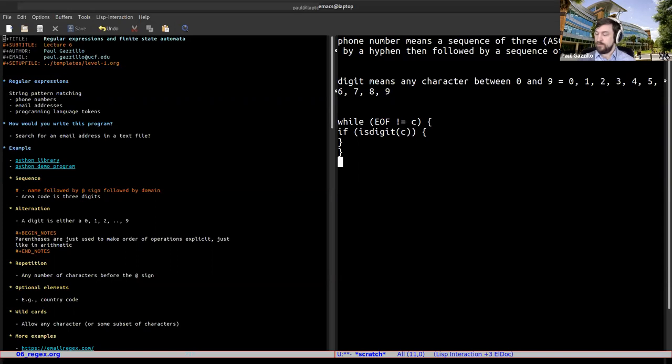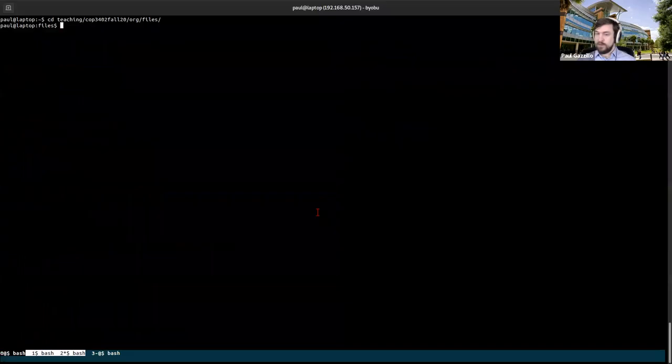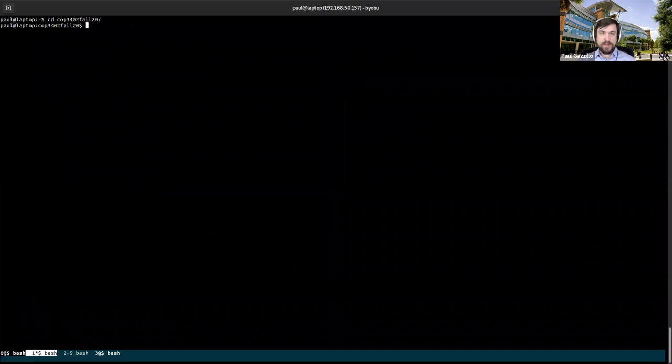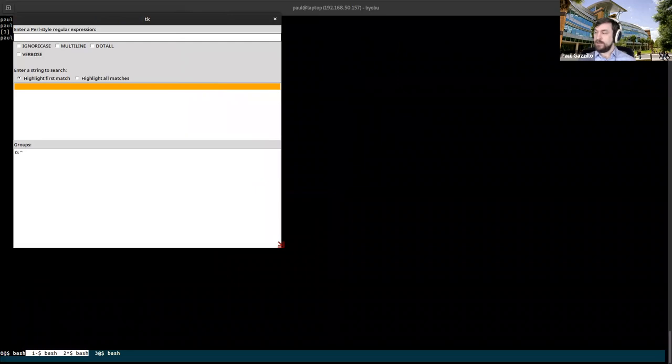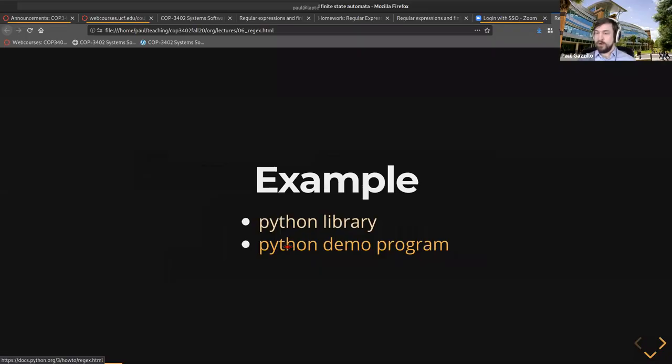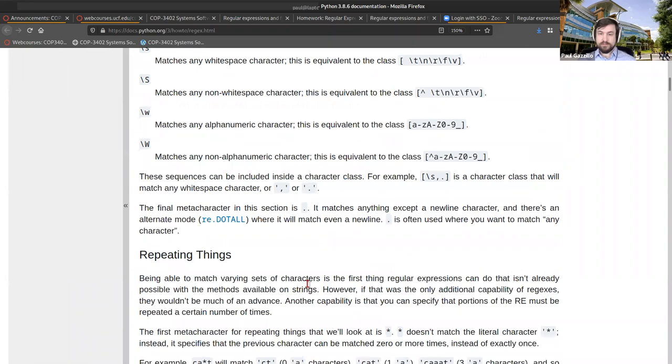This is in fact exactly how Flex works. Flex takes regular expressions and automatically generates code to match those regular expressions. But we didn't really talk yet about what regular expressions are. So let me open this program. I took this program written in Python, which demonstrates regular expressions. Like most programming languages, Python has a library for using regular expressions. You can take a look at this at your leisure if you haven't seen this before.